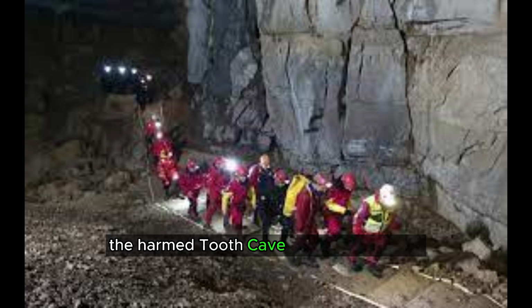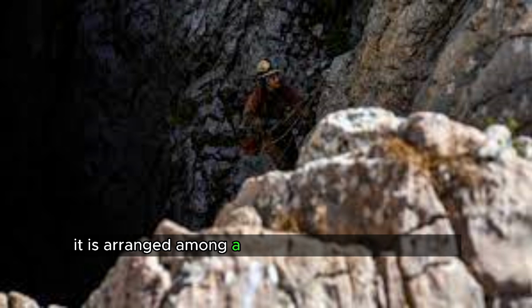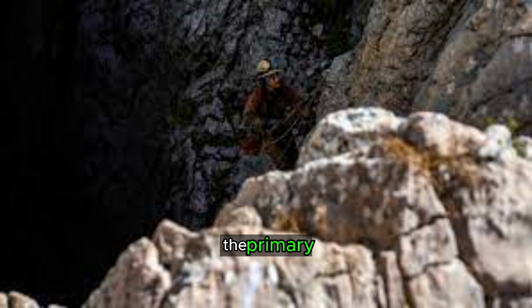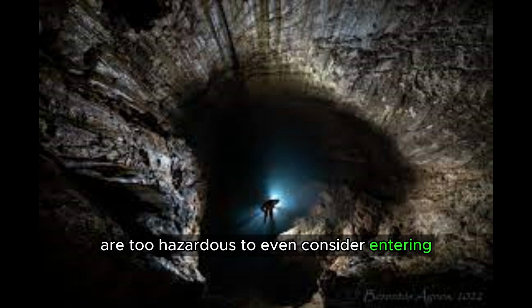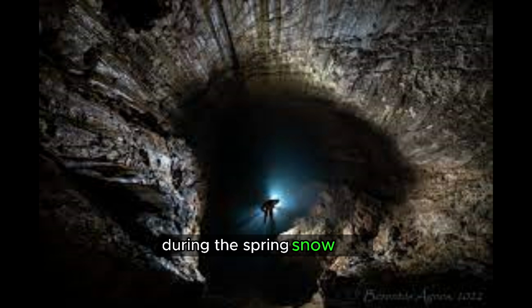Tooth Cave was found in 1976. It is arranged among a large limestone complex and incorporates different caverns to investigate. For example, the Tooth Collapse Window on the west, a primary entry of Tooth, and a few others are too hazardous to even consider entering during the spring snowmelt.